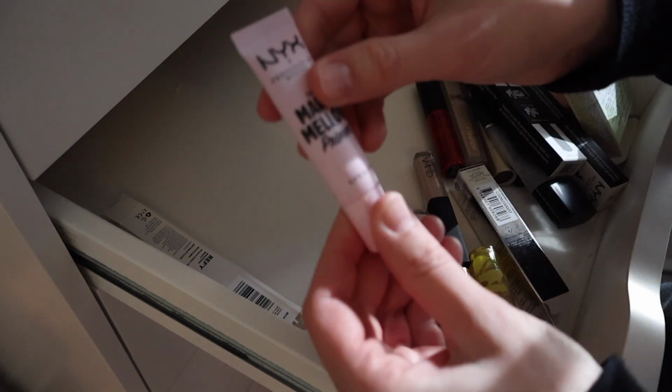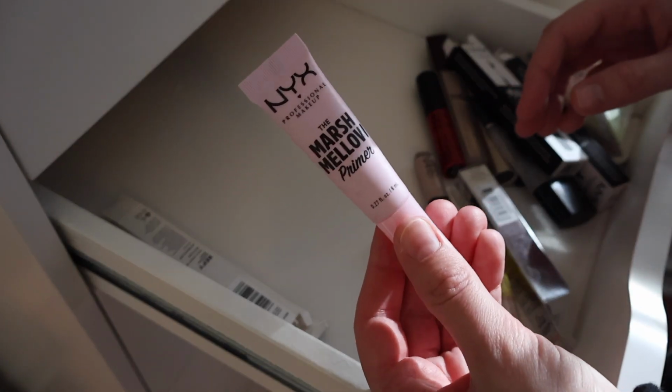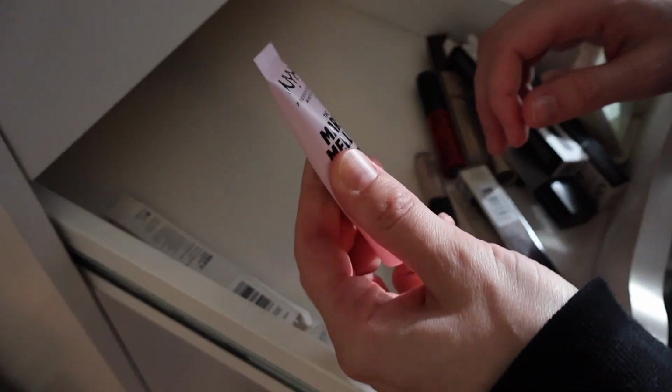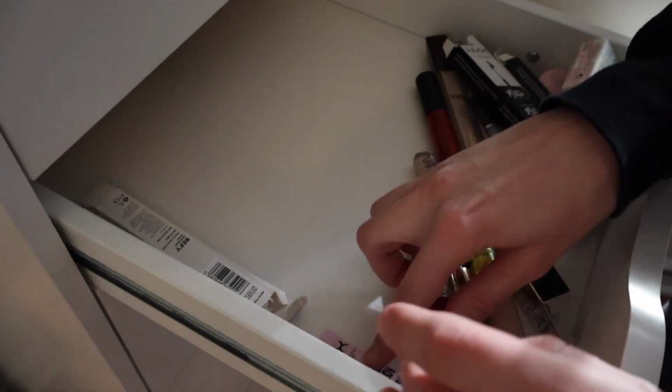This Marshmallow NYX primer was really popular on TikTok, but I did not like the smell, and thankfully I just had a sample. Yeah, the smell is like way too overpowering, but because this is probably still in decent condition, I might end up giving this to someone.